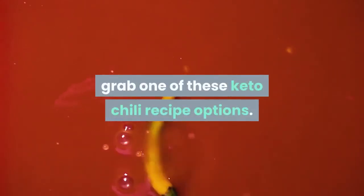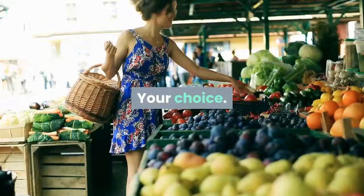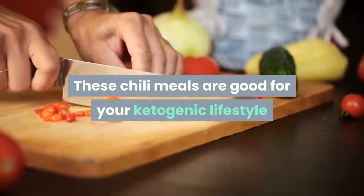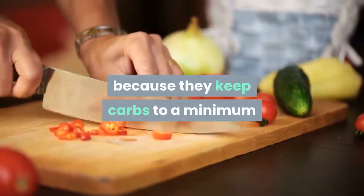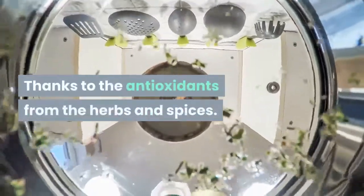Have them for breakfast, lunch, or dinner. Your choice. These chili meals are good for your ketogenic lifestyle because they keep carbs to a minimum and come with impressive health benefits, thanks to the antioxidants from the herbs and spices.